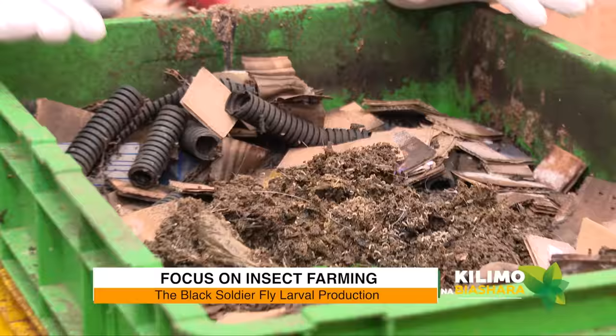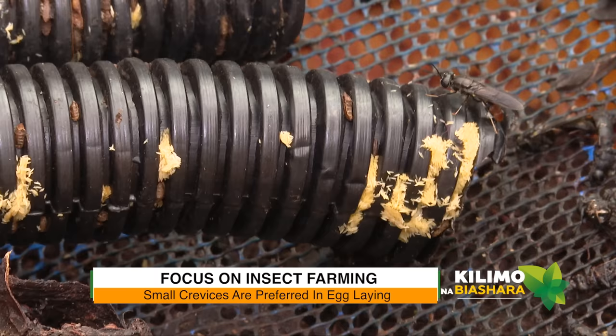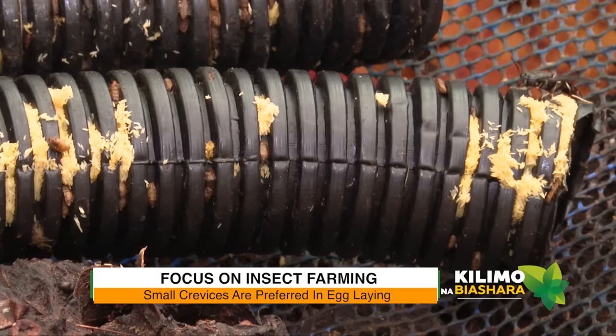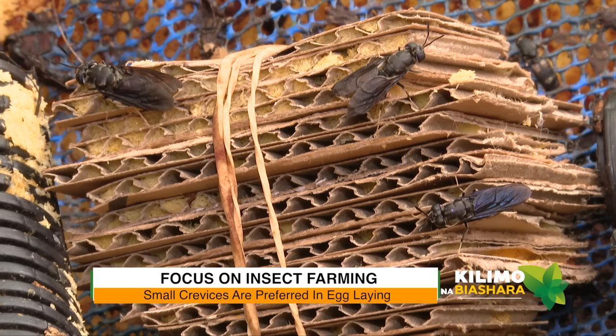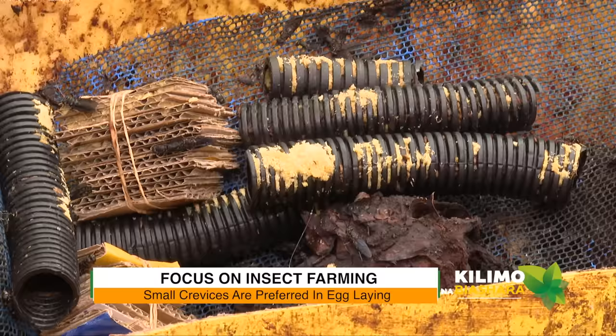And as you can see, this one is just pure yellow. What is this? This is what we call the conduits. And also the cartons. We cut them. The reason why we use such things, you see these small holes? I'll explain it to you further down when we move to our next facility. The small holes here attract the female flies to lay the eggs. They like hiding the eggs to prevent predators from eating them.